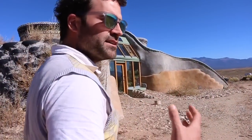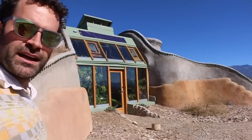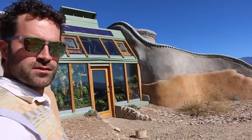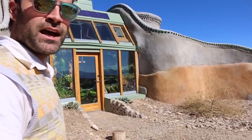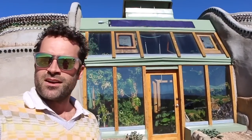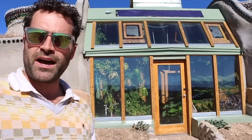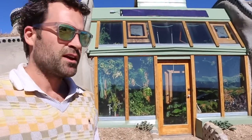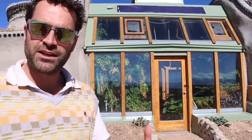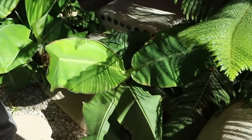Even though we're in the desert, a lot of the plants growing inside the greenhouses are actually tropical plants. So we've created a microclimate, and people often talk about wanting to eat bananas, mangoes, and other things, but they feel bad about the transport of these produce. But now you can produce them in your own house, living in this kind of... So we've got these banana trees growing here.